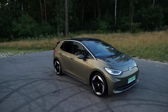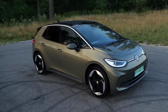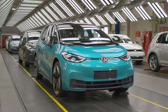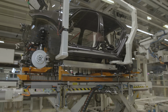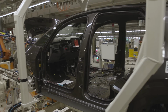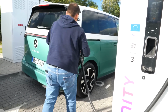the ID.3, which can be spec'd in one of two battery capacities, 58 or 77 kWh net. Before the facelift, there was also a so-called pure trim with a battery capacity of 45 kWh. It is expected to join the facelifted range sometime in 2024. This shows how easy it is to offer different battery capacities within a single wheelbase length. Larger Volkswagen models with longer wheelbases may have even bigger batteries.